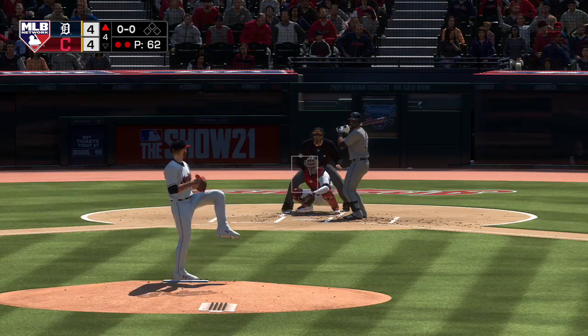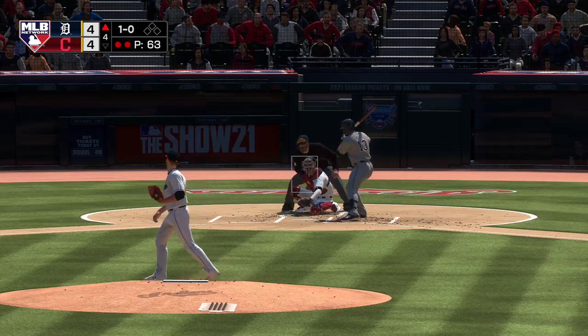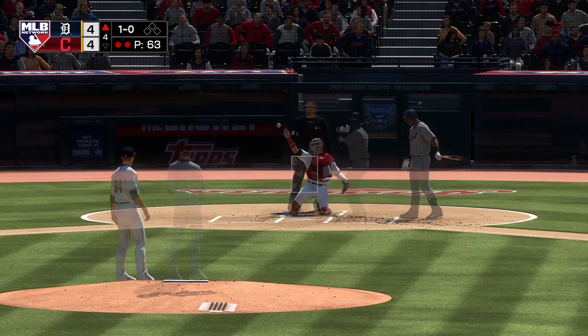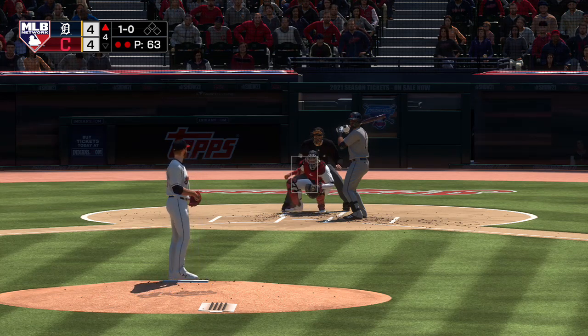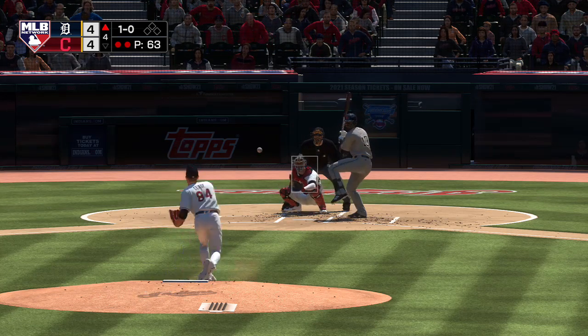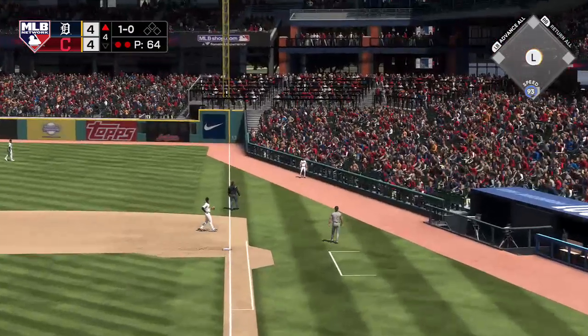Ready to deliver. Here comes the first pitch. As he'll take a look at ball one. From an offensive standpoint, this is where you got to push the throttle right here. You've had a couple hits in the inning. You got a 1-0 count leverage. Let's see if he can gap something.